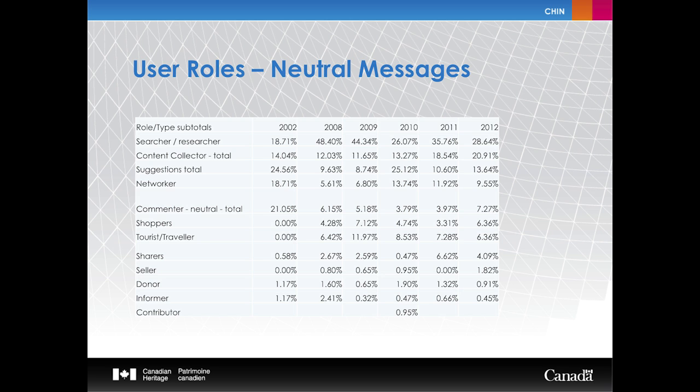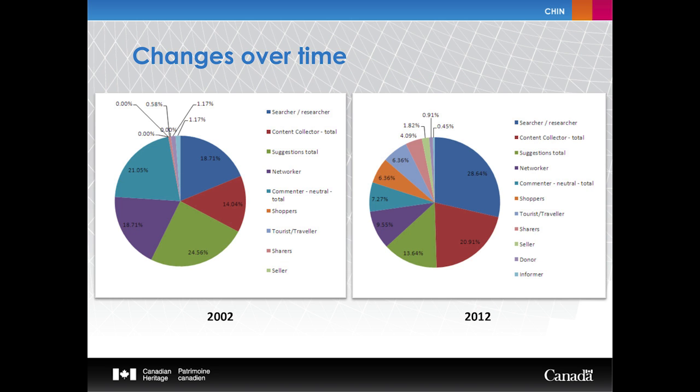Also the content collectors, and this didn't surprise me at all, because people are much more likely to look for content to use in some other way. A category that surprised me to see was shoppers and tourist travelers, because these exhibits are standalone. In some cases, they're hosted on the VMC, or in other cases, they're on a museum's site, but they are intended as standalone content. So, changes over time: you can see that the searcher-researcher category has expanded a lot, as has the content collector.